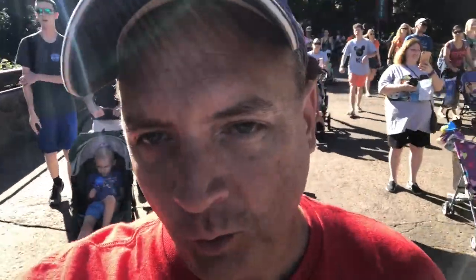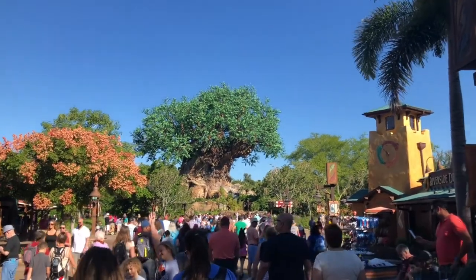Okay, so we are at the Animal Kingdom, and we're walking up towards the Tree of Life. Let me flip you guys around so you can see what it looks like. That is the Tree of Life. Isn't that pretty?